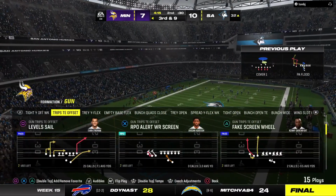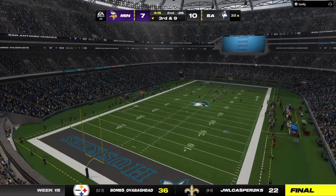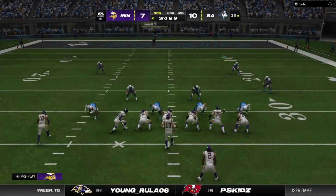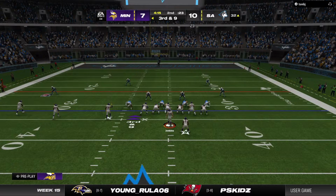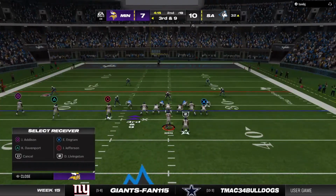You make your defense mad. Yeah. They got you the football, gave you a great opportunity. You got to cash in and get some points. So they've been unable to capitalize on a great field position as of yet. Here's 3rd and 9.